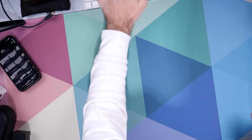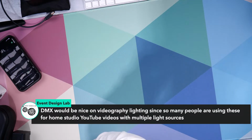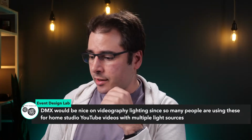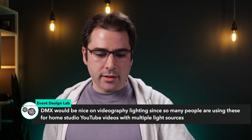Oh, this is a good point. DMX would be nice on videography lighting since so many people are using these for home studio or YouTube videos with multiple light sources. I agree. I don't know about app control of that light. I didn't think about that. But yeah, okay. I think it's back.